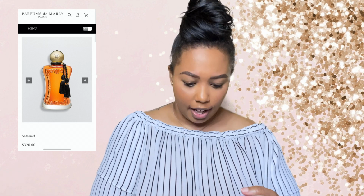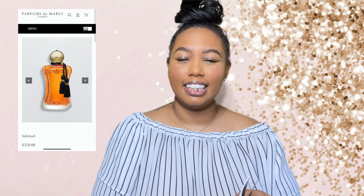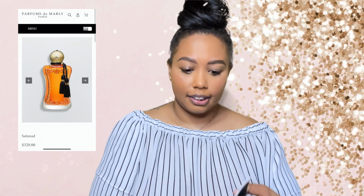But it is kind of heavy because it has that amber in it just a little bit. So I would say you can wear this in the evening more so than the day. But this is really good, guys.